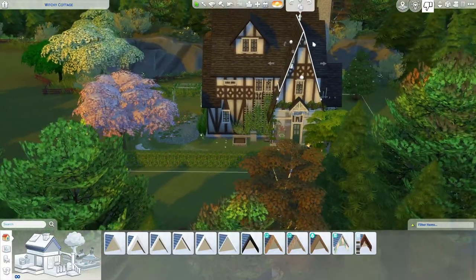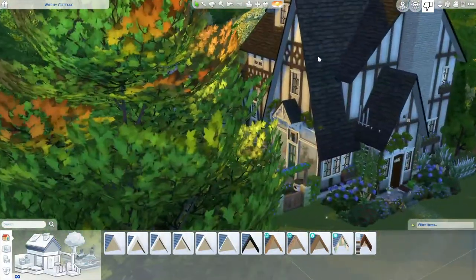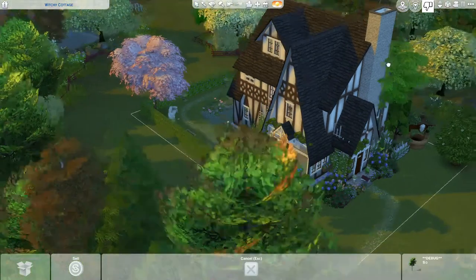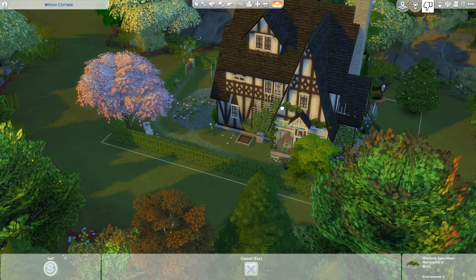Okay, something here still isn't lining up. What isn't lining up? Is that better? See, it's clipping still, and I don't understand why. Are you too tall? Do you need to go down one? Whoops.